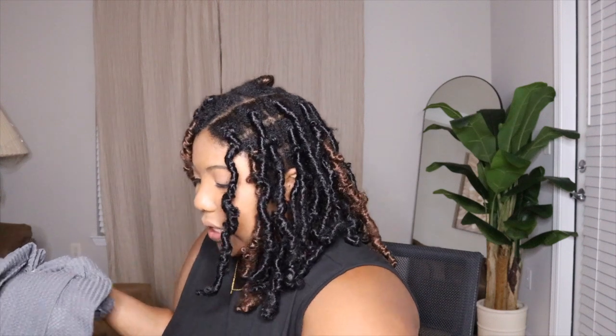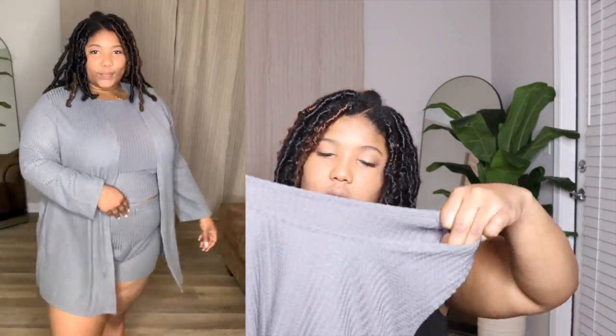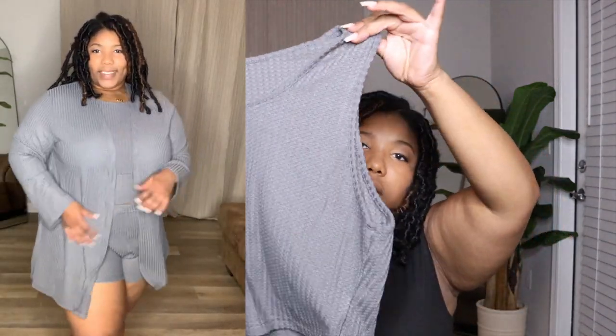All right, so let's get into the second set. So a lot of this is sets or jumpsuits or little jumpers or onesies, okay? So, oh, it's kind of like a charcoal gray. So it has this charcoal gray tank top.